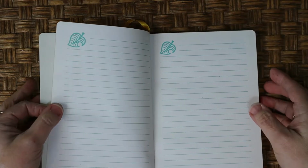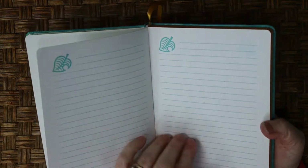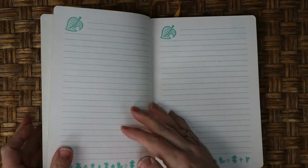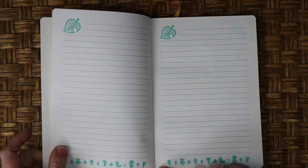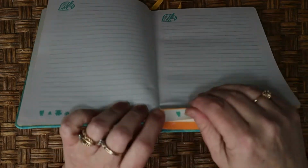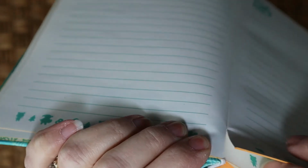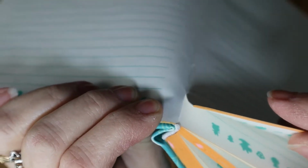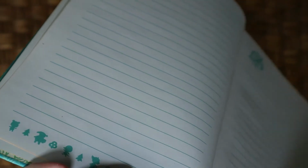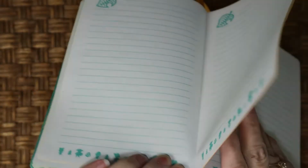I always like finding paper that has lines on it, and that are signatures that can be folded out. So see how you can see there's the first signature right there. Then all you do is go to the middle of it, and I take a razor blade.